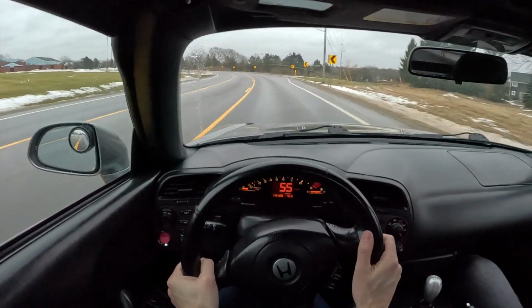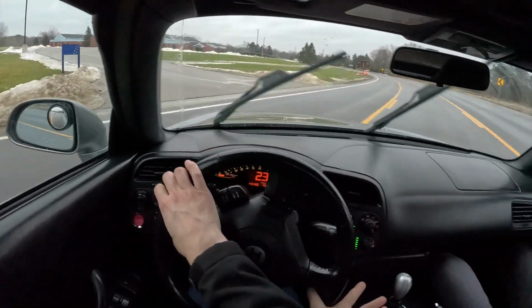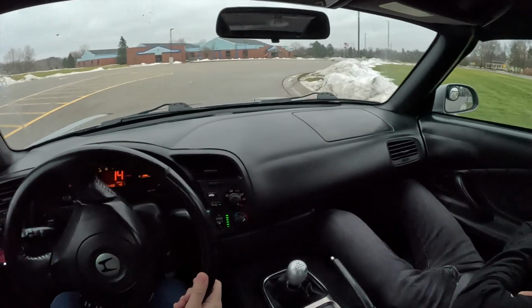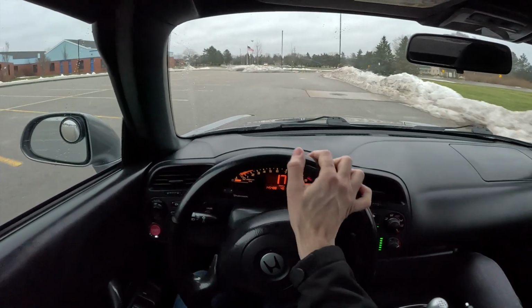that transient VTEC sound, which I just adore, and you can just stand on the brakes. It's so comfortable on these squishy winter tires. You can kind of just bucket it in. So it's a little taller, like it's great.